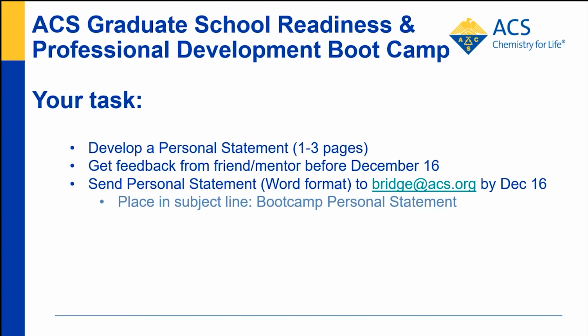And then send your personal statement in Word format to the bridge@acs.org website. These things are all due by December 16th. And to help us out so we definitely know that this is your personal statement, in the subject line, be sure to add Bootcamp Personal Statement.